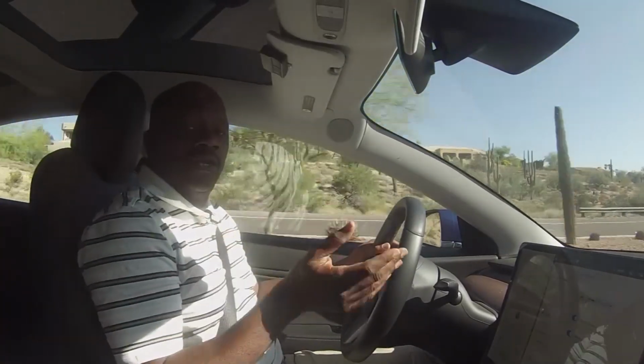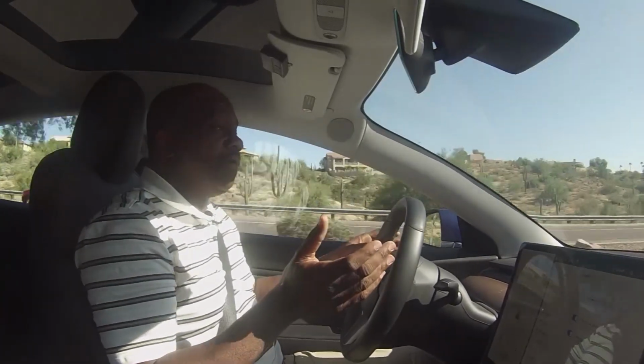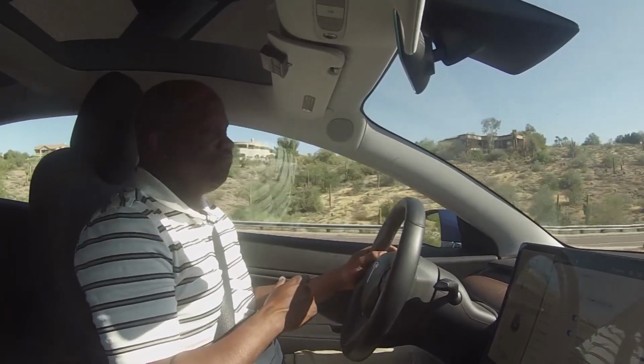For my company, we go far. So gas works best for us because we can just pull over, and we can also teach them how to pump the gas. So if you're interested in getting a Tesla, I suggest you go to a dealer and try one out.